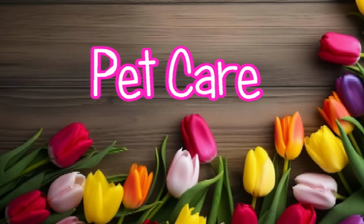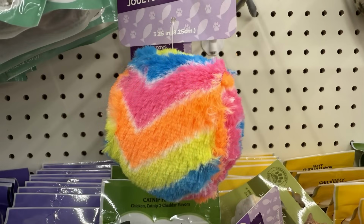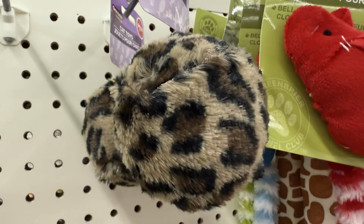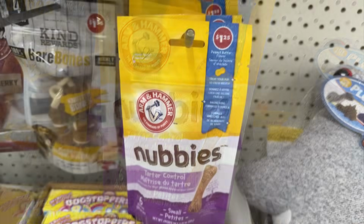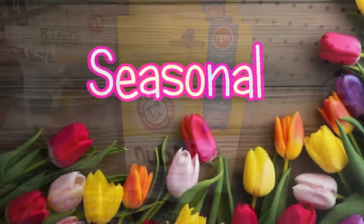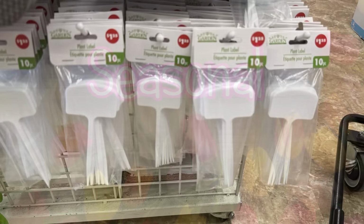Over in pet care, they really didn't have a whole lot new there either. They did have some new balls for the cats. These are 3.25 inches, covered in faux fur, and it has a jingle bell on the inside. There's the Arm & Hammer Nubby's Tartar Control snacks for the dogs. And the seasonal items, lots of gardening tools and pieces there.